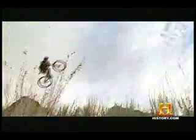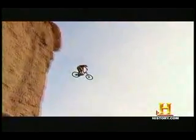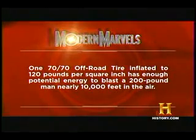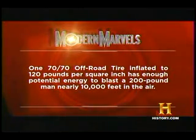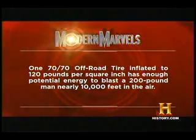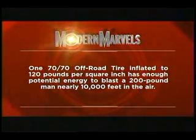But for a small number of daredevils, it's not the tires, but the frame that really matters when trying to survive a jump on the world's strongest bike. One 7070 off-road tire inflated to 120 pounds per square inch has enough potential energy to blast a 200-pound man nearly 10,000 feet in the air. World's Strongest 3 will return on Modern Marvels.